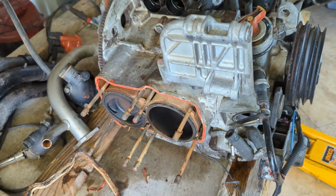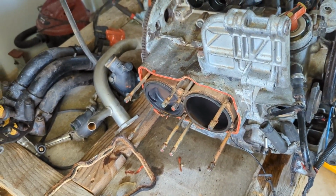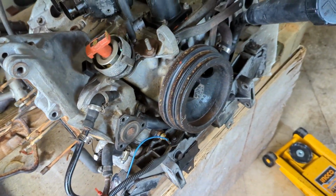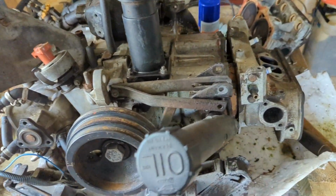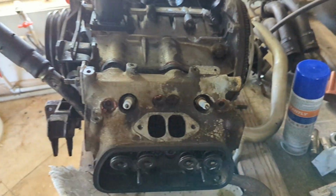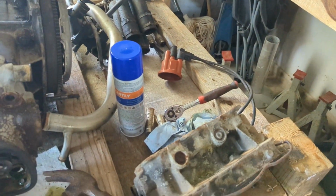The problem is, having to do pistons and cylinders, it'd be a big project. It'd be just like the project we just videoed for you guys before we came down here, except instead of doing it in my nice shop in New Jersey where I have all my tools, I'm doing it down here with very limited tools.